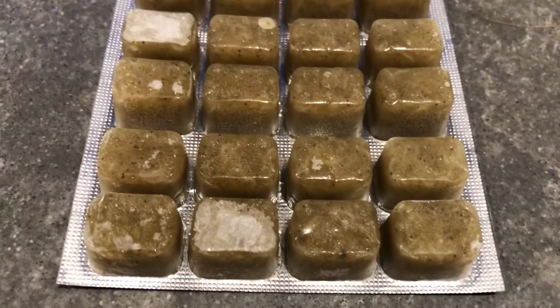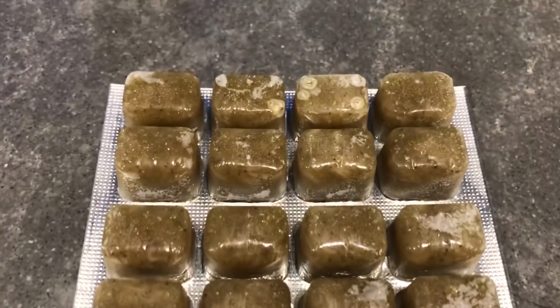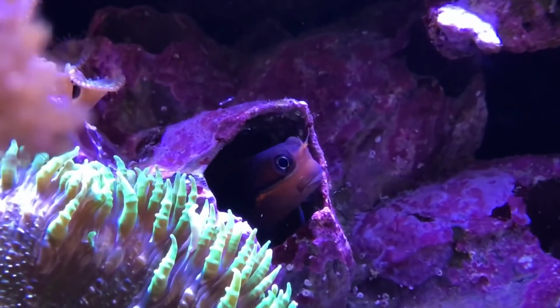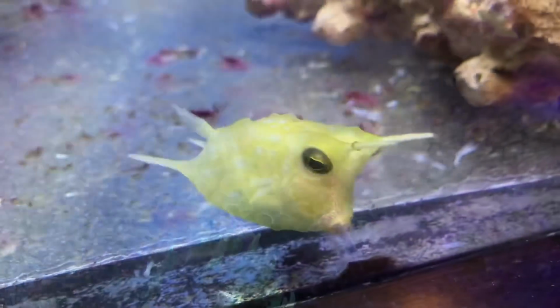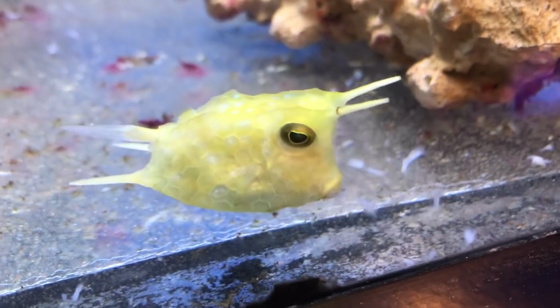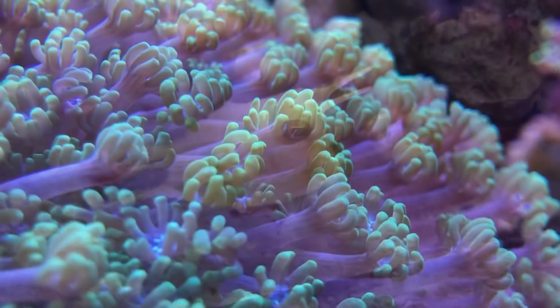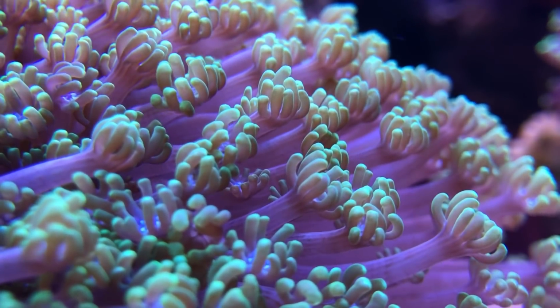Mysis is my frozen food of choice as it contains more protein, fat and fibre than brine shrimp unless it's newly hatched. Adult brine shrimp has a very poor nutritional value, therefore if this is what you're feeding at the moment, my advice is to switch over to mysis as soon as possible. It's similar in size to brine and costs the same amount, so there is literally no reason not to switch. It may take your fish a while to adjust to the new food at first, but stick with it because they'll thank you in the long run.